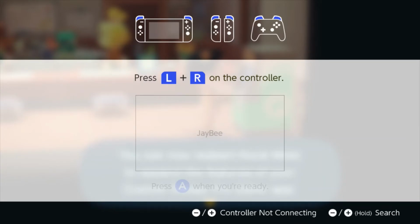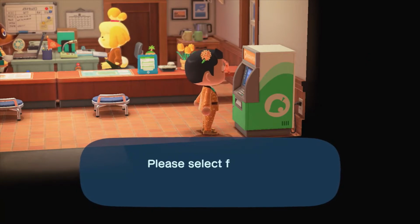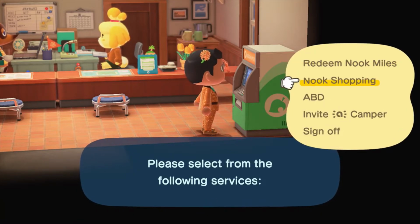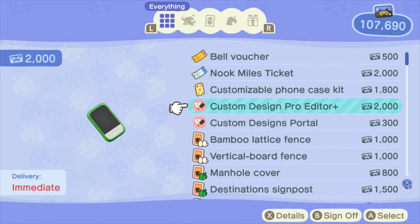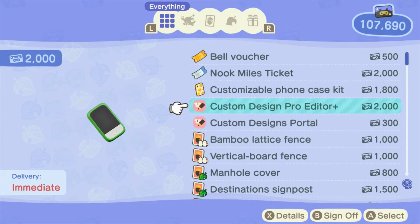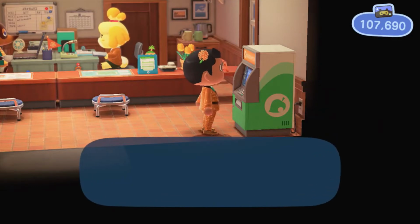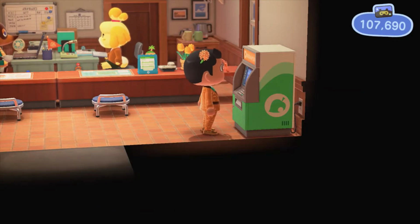I just need to reconnect the Joy-Cons and we can start checking things out. Okay, so we want to redeem some Nook Miles, and it seems that these are the two new things. Now, we did see these on the Twitter post, the one that mentioned the return of, pardon my pronunciation, Katrina, I believe. So we want to see the custom design Pro Editor. 2,000 miles. This is going to be really interesting.